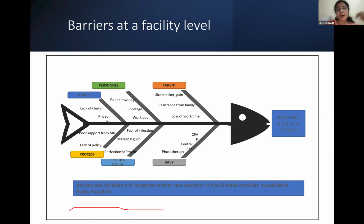Someone can go and call her for the... Then resistance from the family. There was also resistance from the family in my study. So their training, their counseling, showing them video, their loss of work time. So loss of work time, what can we do? In that case, we can ask the father, okay, you can go, we will take care of the mother, you can keep the grandmother over here. So the father is not losing his work hours, right?